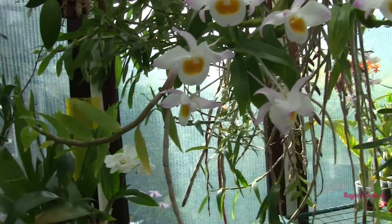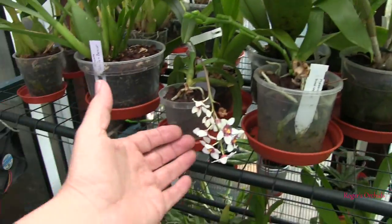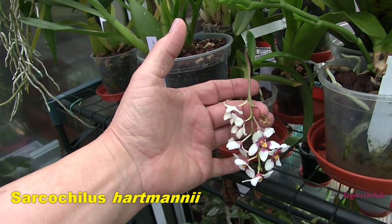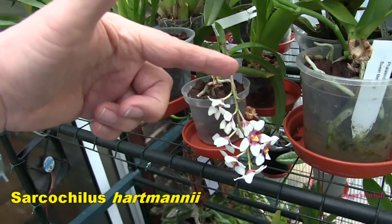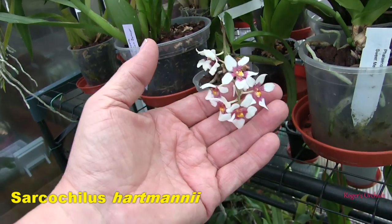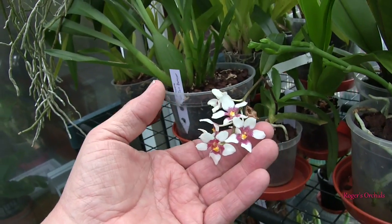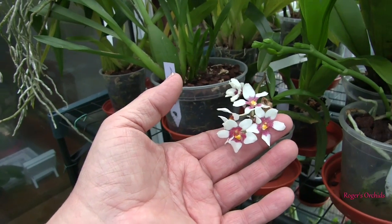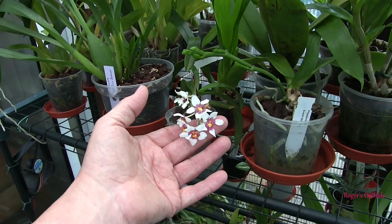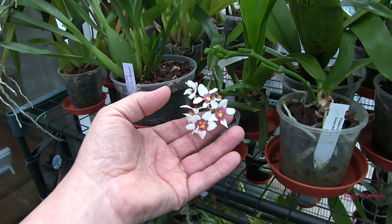Right, where are we now? My little Sarcochilus is starting to go. First bloom's gone. It opens from the base downwards, and the blooms will die back in the same fashion. Pleased with that, on the grounds that I didn't know what to expect. It's my only Sarcochilus. I may get more now I've seen one.